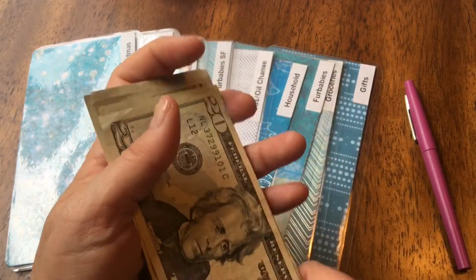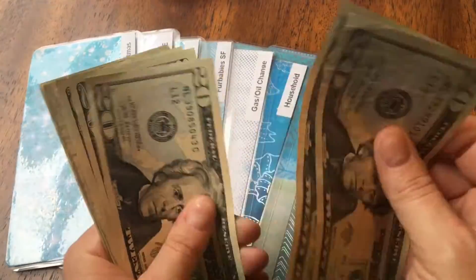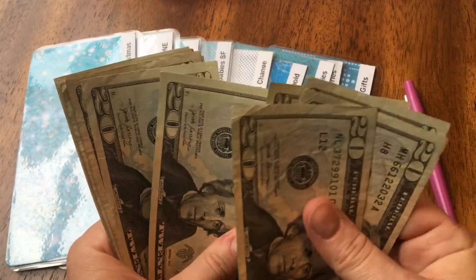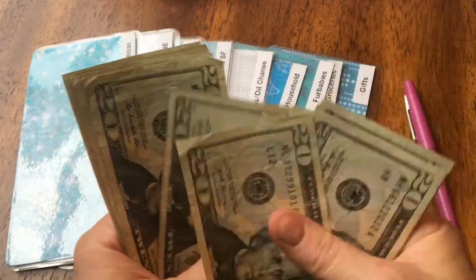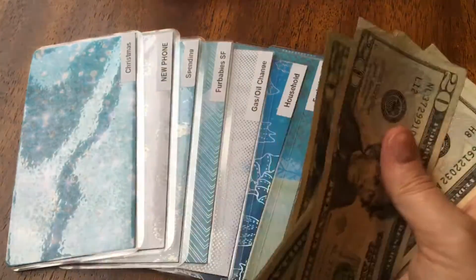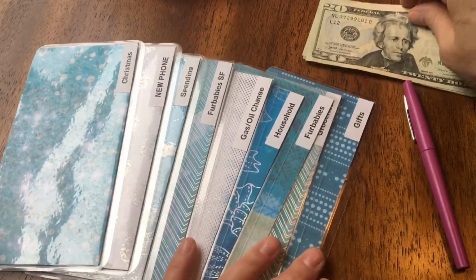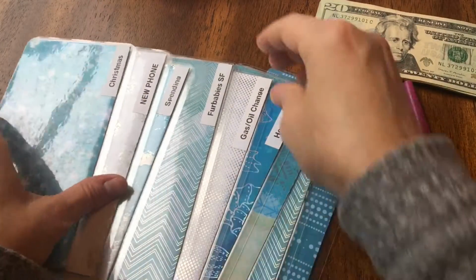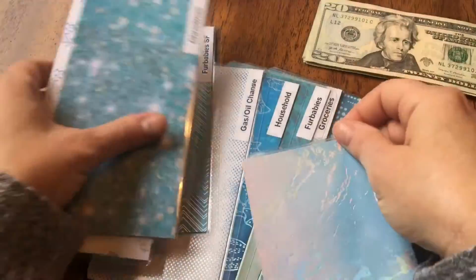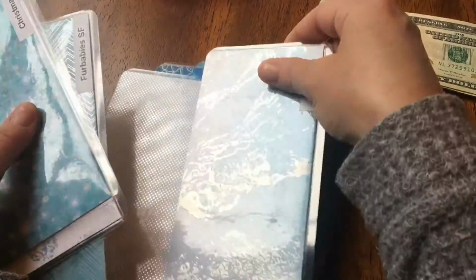So let's go ahead and count this so you guys know how much I'm stuffing this week. 20, 40, 60, 80, 100, 20, 40, 60, 80, 200, 20, 40, 60, 80, 300, and 320. So quite a bit to stuff this week, which is really exciting. Okay, let me go ahead and get my categories here. I'm a little bit out of order, I think.